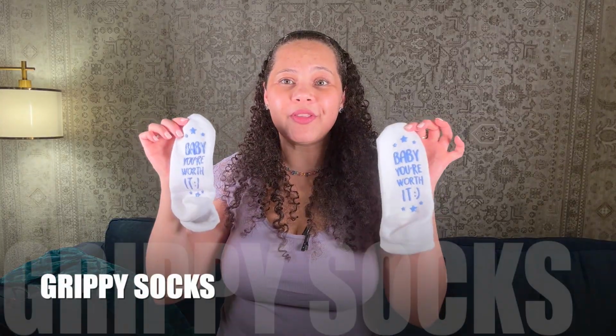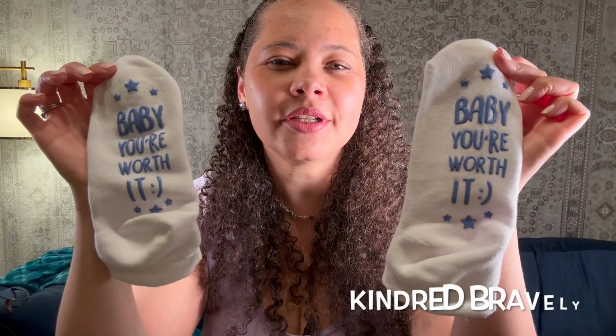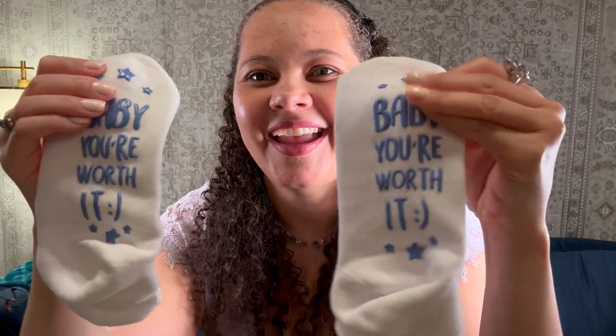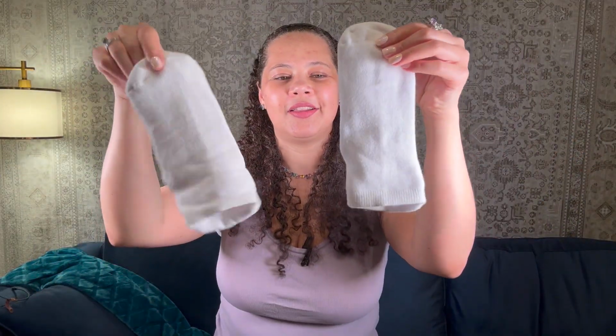Another thing that many people said that it was good to take with you were Grippy Socks. I even bought this pair here from Kindred Bravely that says, "Baby, you're worth it." Look how cute this is. It has this kind of rubber sticky bottom to the socks, and I ended up not even using this because I took my slippers with me, so I did not have a need to use it.